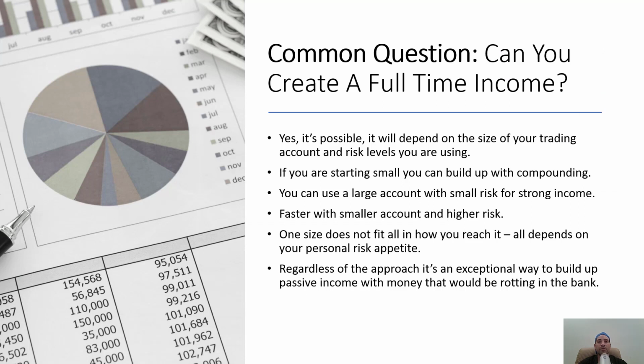You've seen the verified account, you've seen me log into Investor Access, and you've seen the backtest. I want to cover a common question: can you create a full-time income? Yes, it's possible. It will depend on the size of your trading account and risk levels you are using. If you are not starting small with your account, you're going to be able to get a full-time income more readily. You can build up with compounding.